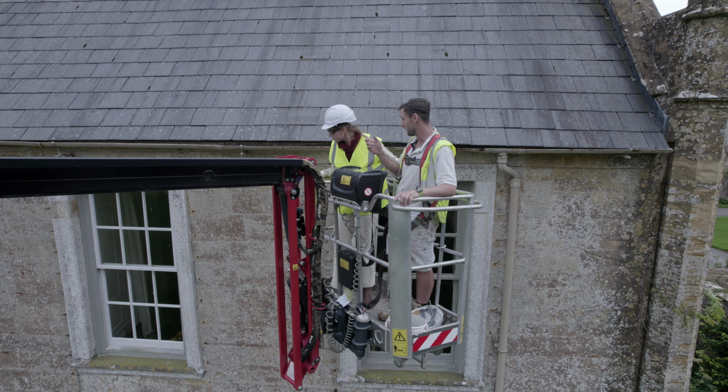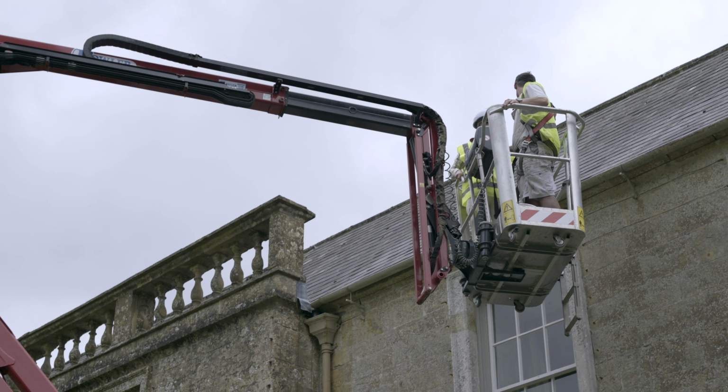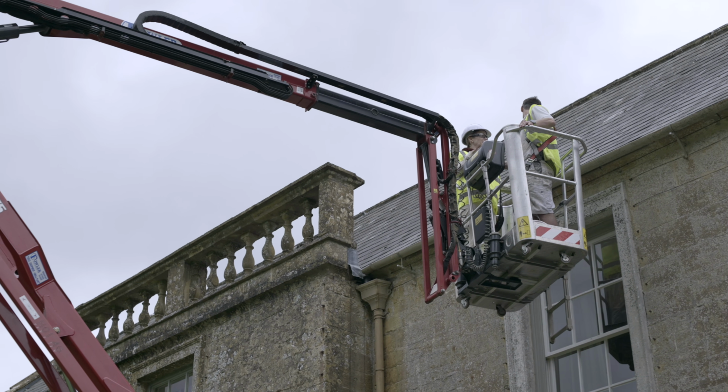Wow. Do you want to go over and have a look? Yeah, let's go. We're going to go have a look. I don't even know what a hopper is. It's moving. I mean, I do feel a bit sick. I'm not going to vomit. Don't worry, I'm not going to vomit on you.